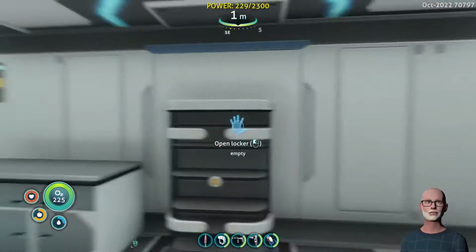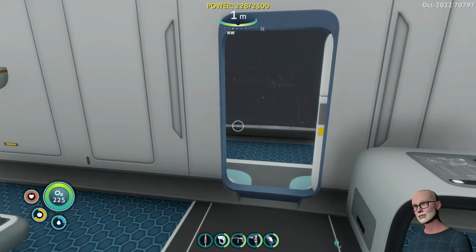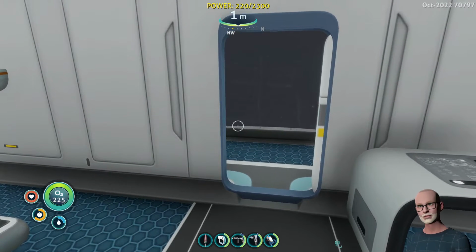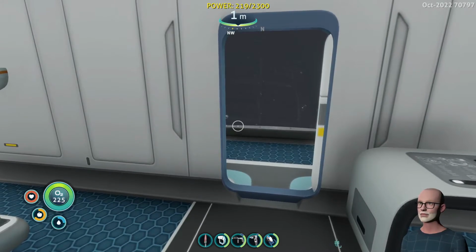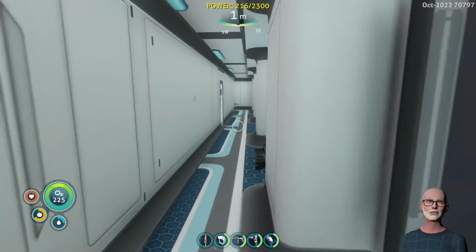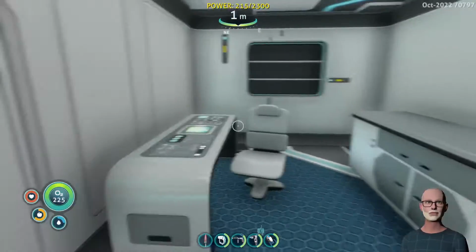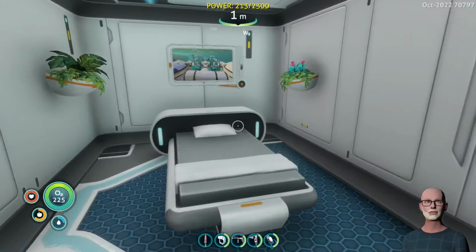So I wish I could incorporate a bathroom, but it's not. This is, by the way, the 2.0 version, the experimental version. That's why we have big rooms, but we don't have the bathroom kit yet. So yeah, they're pretty much identical.